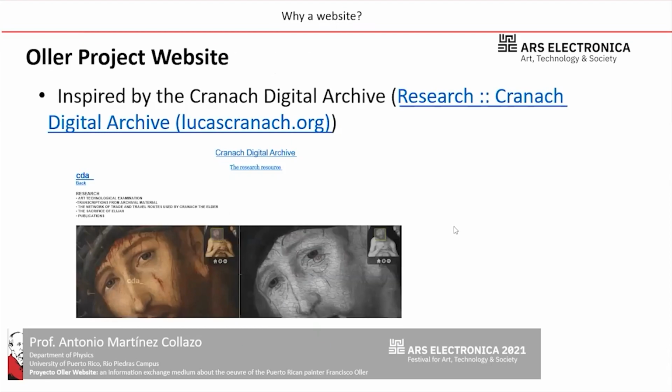connected to the computer that gathers the images. Okay, why a website? Now we're going to the main title of our project, of the presentation. The website was inspired by the Cranach Digital Archive, which has a website at lucascranach.org. This website represents a collection of many Lucas Cranach paintings that have been analyzed by investigators through scientific techniques.